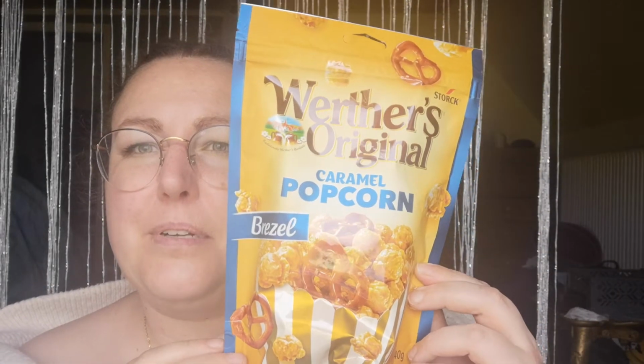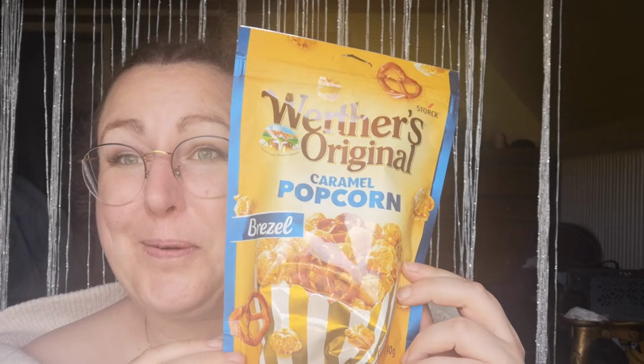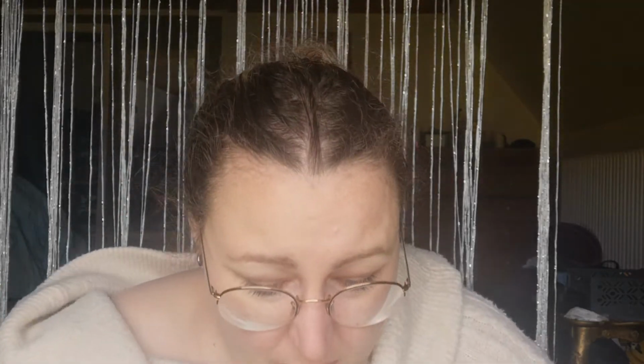Then we bought Werther's Original caramel popcorn and pretzels. I don't know what that is. My boyfriend got it for us. Let's try and open it and see what it is. Okay, popcorn with caramel. I love the candy. This is a bit weird, but actually okay. It's okay.